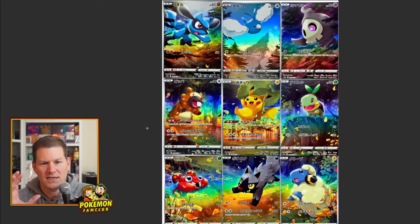Unfortunately, in order to get these cards, you essentially have to pull a God Pack, which is going to have all 9 of these cards together. And that's the only way to get it. Right now, people are selling the collection of these 9 cards for about $200, which is pretty crazy. But they are really cool cards. It's definitely a collection I hope to get.